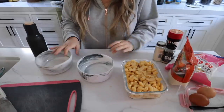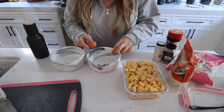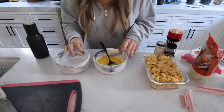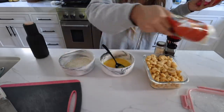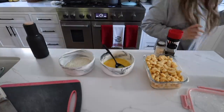We got a bird's eye view cooking tutorial. In one bowl, I'm gonna crack a couple eggs. And then just whisk those up. Then in this bowl over here, I'm gonna do panko breadcrumbs. I think that should be more than enough. If you also can't find those, they have them at Trader Joe's too, so that's convenient.